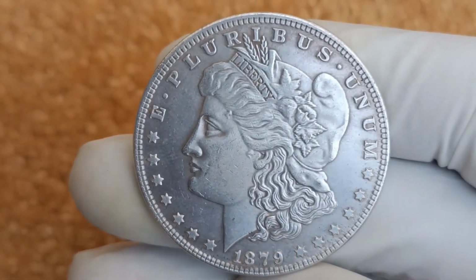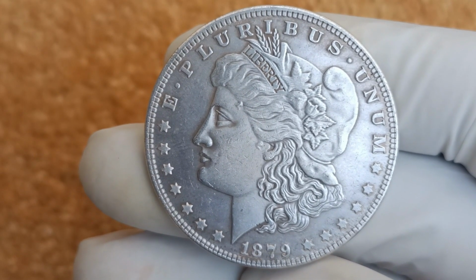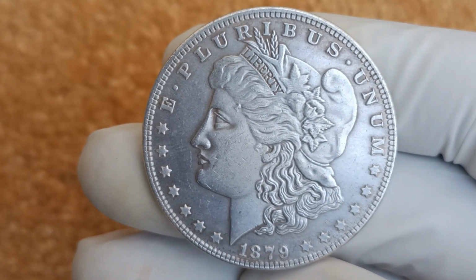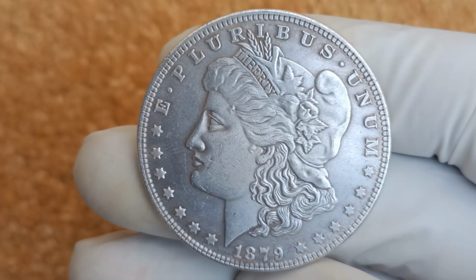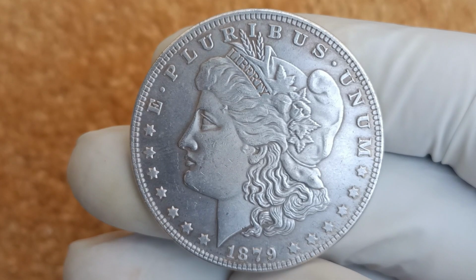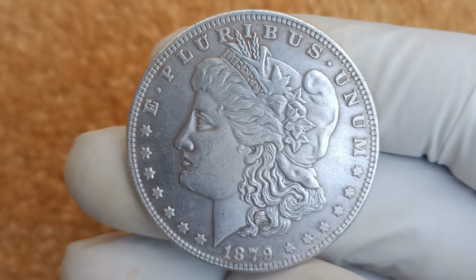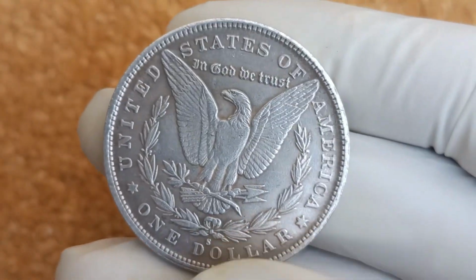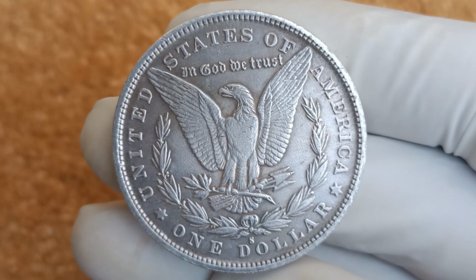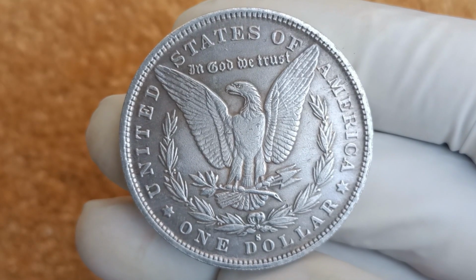The design of the 1879 Morgan dollar is widely regarded as one of the most beautiful in U.S. coinage. George T. Morgan's Liberty, wearing a Phrygian cap with the word Liberty inscribed on the ribbon, faces left, exuding a sense of classical elegance and national identity. Unlike previous depictions of liberty as allegorical or European, Morgan's design aimed to represent the American woman, rooted in realism and national pride.